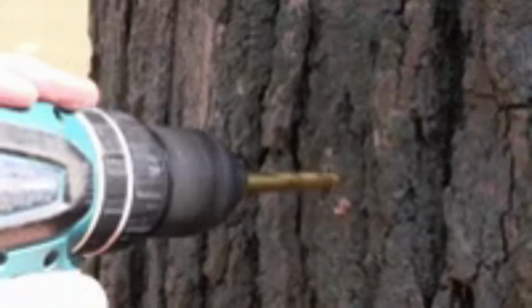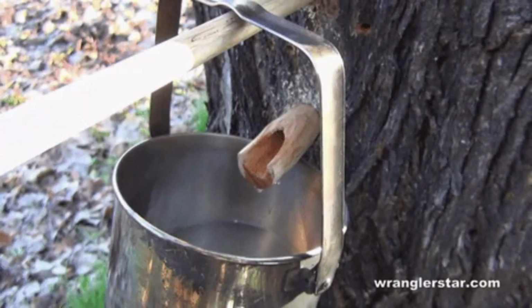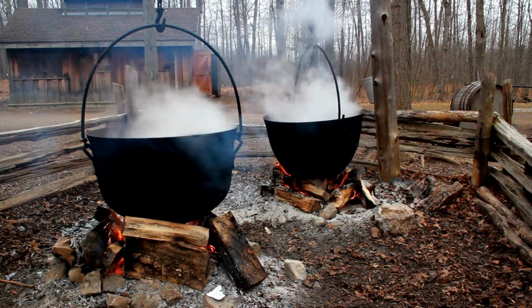Farmers tap trees to get to the syrup. First, a hole is drilled into the maple tree. A tap is put into the hole and the sap drips into a bucket to be collected. The sap keeps dripping constantly, drop by drop. The sap from each tree is collected and brought to the sugar shack.